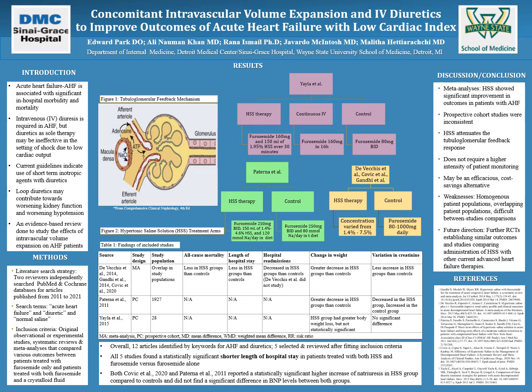In conclusion, hypertonic saline solution may be an effective adjunctive therapy to IV diuretics. The meta-analyses showed that in general, treatment with hypertonic saline solution led to improved outcomes, while the prospective cohort studies revealed mixed results. Pathophysiologically, hypertonic solution in combination with loop diuretics may attenuate the tubuloglomerular feedback response with increased sodium delivery to macula densa and lead to improved renal outcomes.